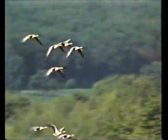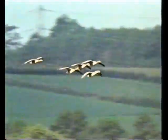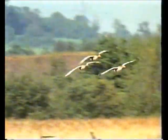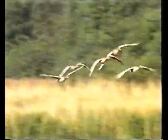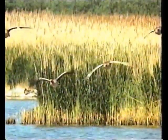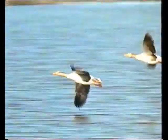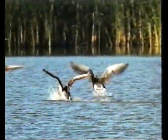Greylags are also bigger, bulkier and paler than other grey geese. Notice how the head, neck, chest, belly, upper wing, underwing and rump can all look conspicuously pale grey, making flight identification relatively easy. Flocks of greylag geese can also be recognised by the deep honking quality of their calls.